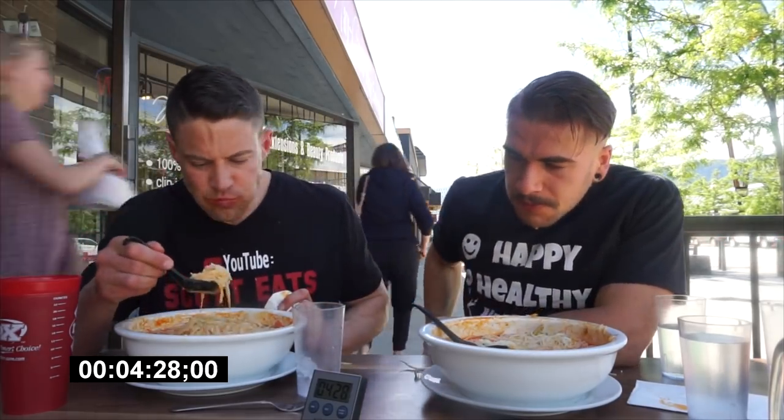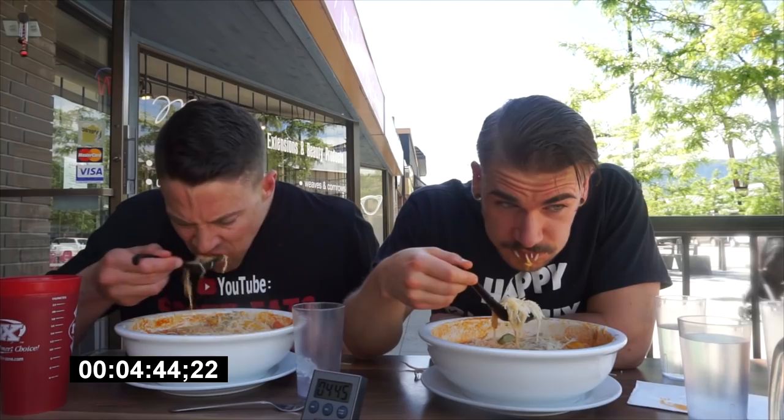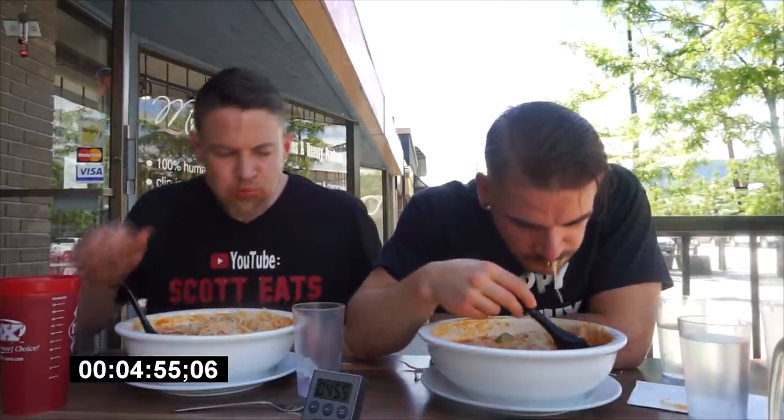Scott had the previous record on this challenge, about 6-ish minutes. Now this was not our first challenge of the day, so we did not really expect to beat that record, nor were either of us really trying to. We were just going for the overall win, and it turned out to be us enjoying a lovely meal, this lovely laksa, which I would definitely have again.